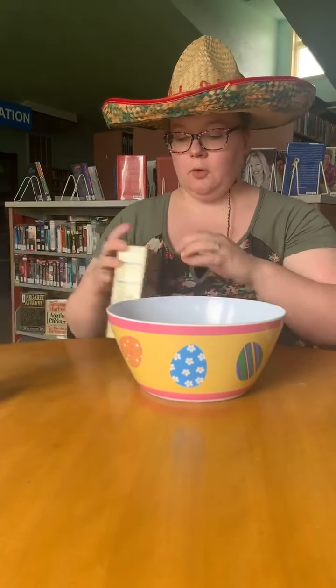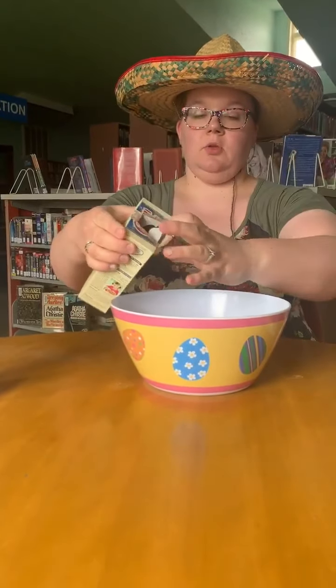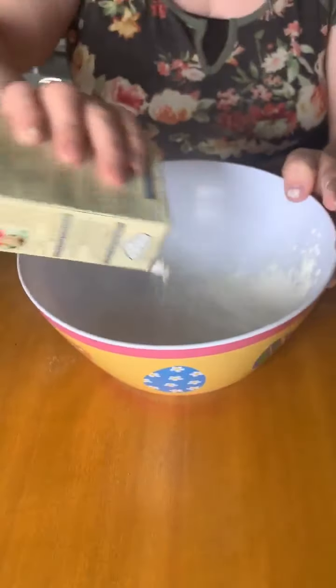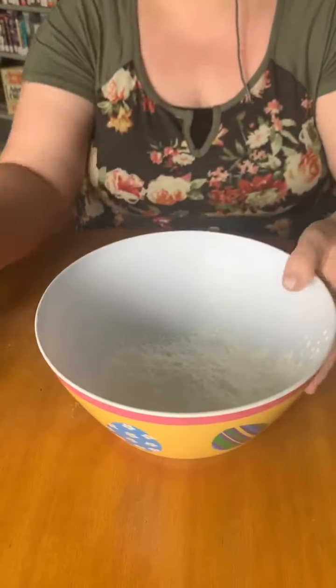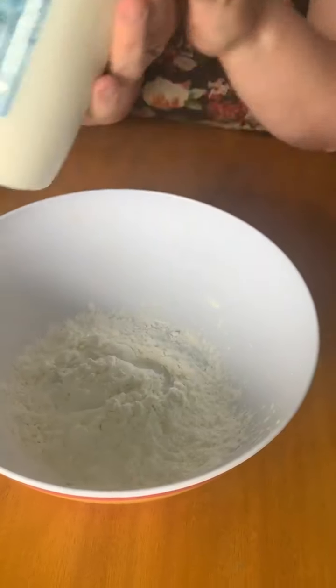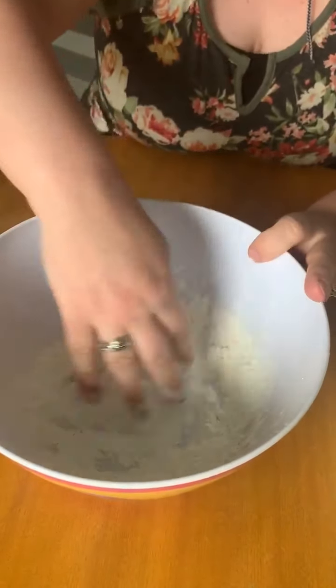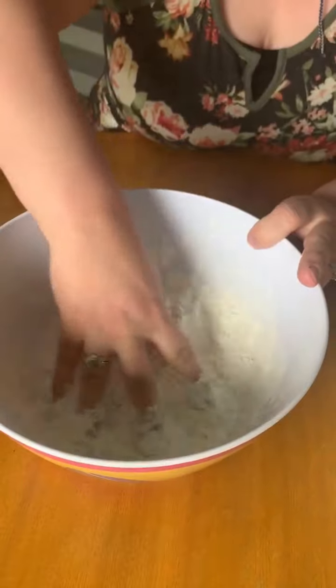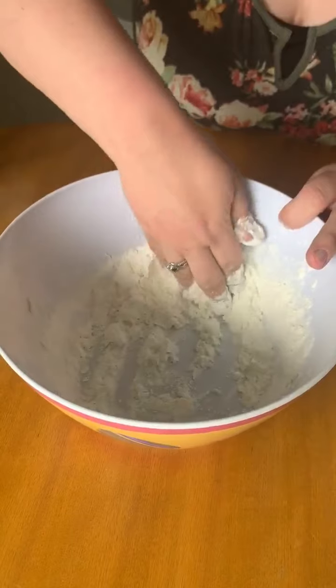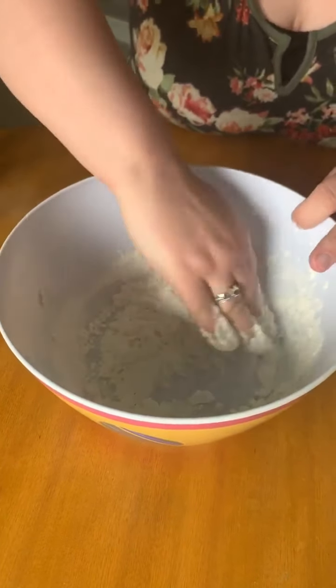Now, lastly, we are going to make some snow, or it's also called moon dough. And this is how you do it. You're just gonna take some cornstarch, and it's just real powdery. And then you're just gonna take regular conditioner and put it right into the cornstarch. And then you're just gonna mix it in until you get a nice consistency that you can play with. And you can build and do different things.